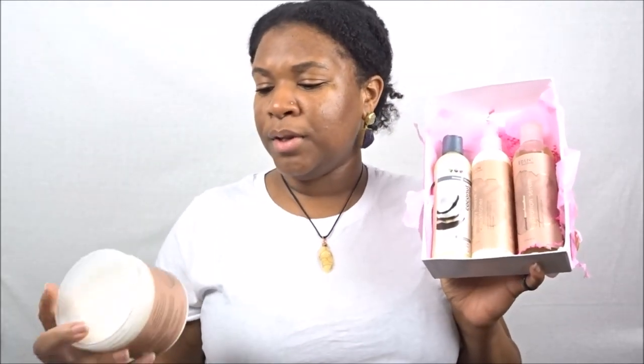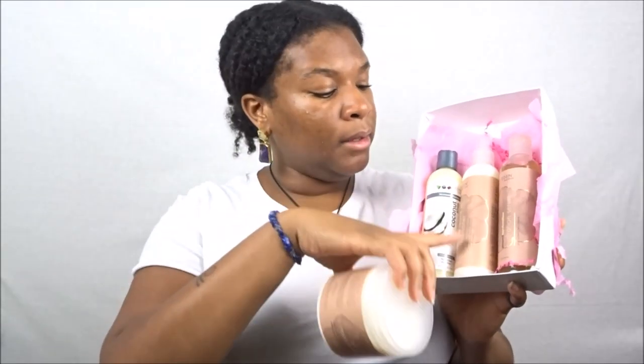And again, it included the split and repair mask from the Almond Marshmallow collection, the leave-in conditioner, the hydration serum, as well as the coconut shea shampoo. And y'all, I cannot wait to use this. And I'm so happy I got the full size, because honestly, I was not expecting this for this month. So keeping this train rolling along, we're gonna unbox the second curl kit for July 2018. Okay, y'all, let's keep it rolling.